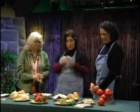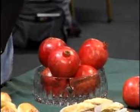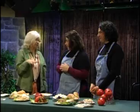We wanted to bring some in, just to add a little splash of pizzazz to the table. Well, as a little girl, I could not wait until my mother bought the first pomegranates that they had in the store.